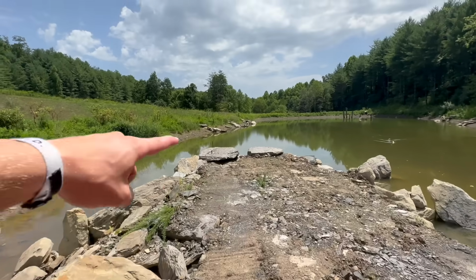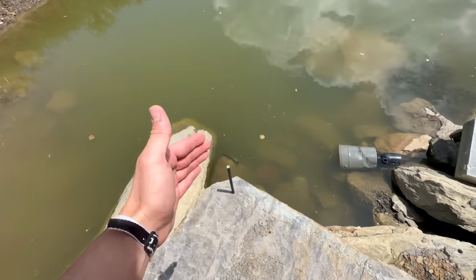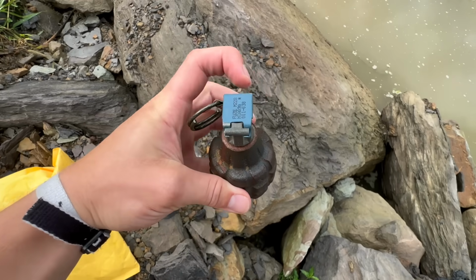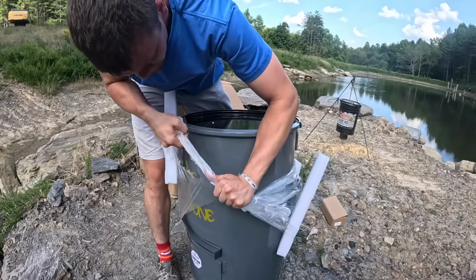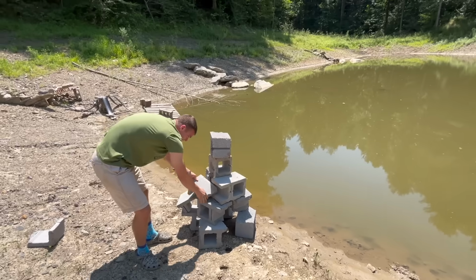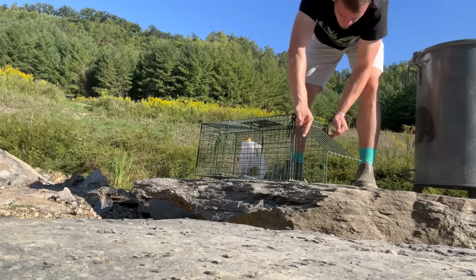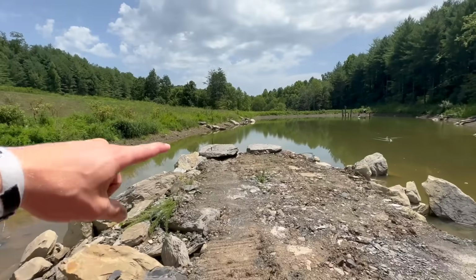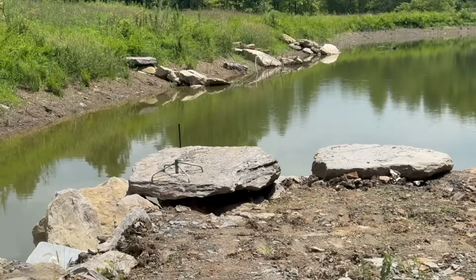When I showed up to the pond to check it out, exactly what I thought had happened, this bear had destroyed our fish feeder. So in this video, we're going to be setting a booby trap for the bear, getting a bear-proof fish feeder, building a dock, setting up some fish structure, and then we're even gonna be setting out some traps to catch an unwanted pond critter. But first, let's go back to the pond and see what this bear done to my fish feeder last night.